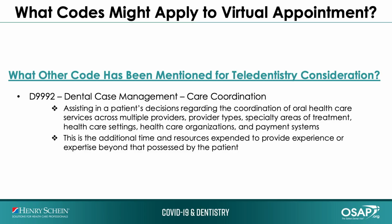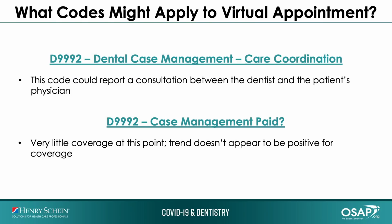So this would be the code to put on the claim if the dentist has consulted, say, with the patient's physician, and that takes time. That is an interaction. So what about this code? It is a possibility, but this code, as far as reimbursement, is way, way down the totem pole. So this reports a consultation between the dentist and the patient's physician. Very little coverage. The trend does not appear to be positive for coverage at this point.